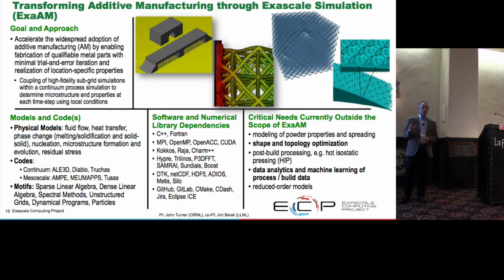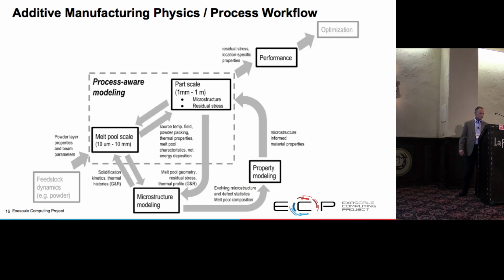There's some really cool stuff happening there, taking in data from a build and correlating that with success and failure of a build. Ultimately, we see the physics simulation linking with the data analytics to be better, joined together. Reduced order models, there are plenty of people doing that. We ultimately think we could use these simulations to lead to better reduced order models, but that's not what we're doing. We're looking at the high fidelity.